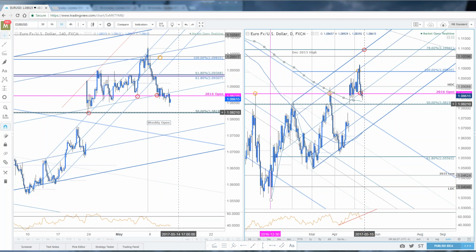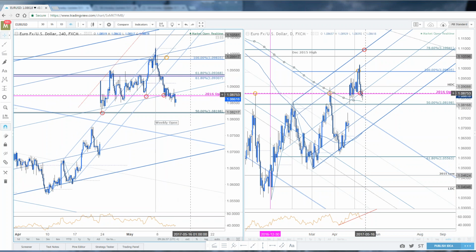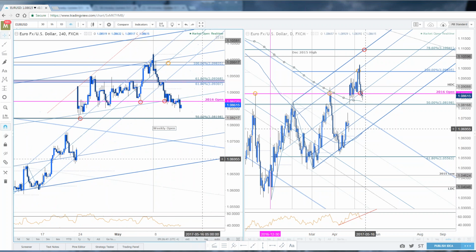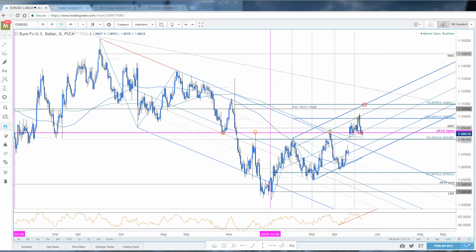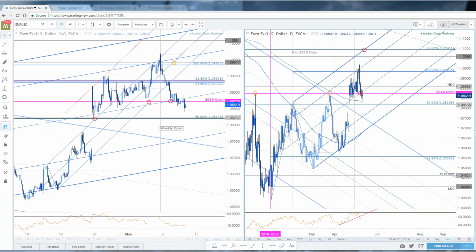For euro dollar, note also that on the 4-hour, there's been divergence all week long, right? This thing is just holding the lows as price action continues to press lower. So again, this is another one where you want to be mindful about trying to chase the short side. Largely speaking, I'm looking to get long on further weakness, recognizing that we've broken out of a multi-year formation here in euro.